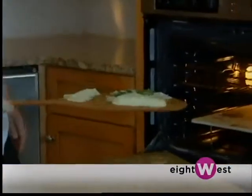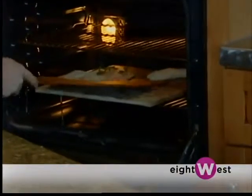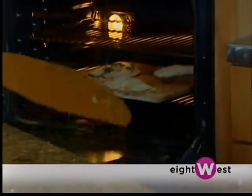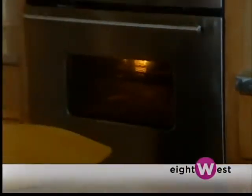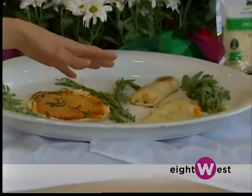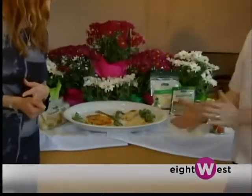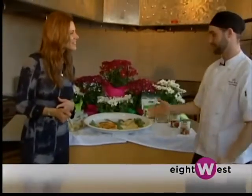We have all 3 items on there, and then we just take it in there, with a little bit of confidence, put it in there, and it only takes 5 minutes, and then we're done. Good to go. This is really gorgeous. It looks delicious too. Thank you, Rachel. And it really took no time to make whatsoever, just a few minutes.